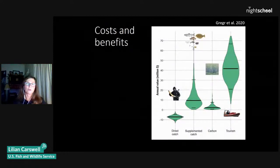So as we know in California all too well, especially in the wake of the recent fires, climate change is an existential threat. But what about people's even more immediate economic concerns?